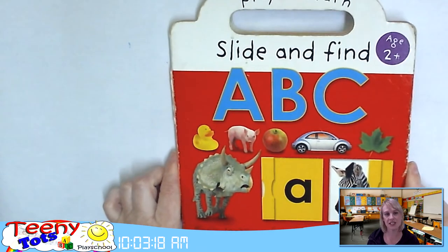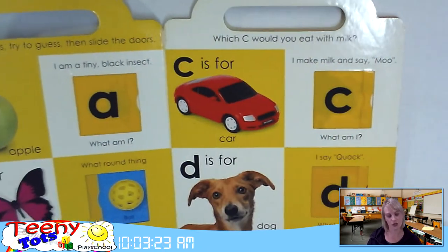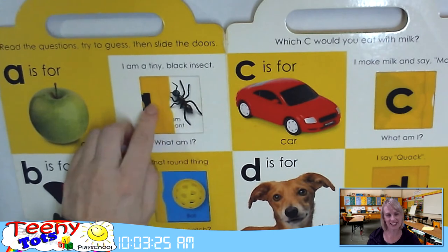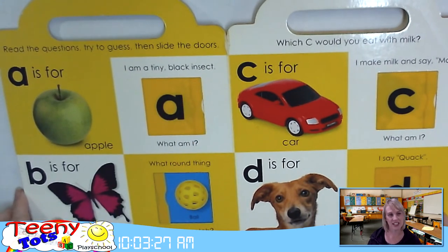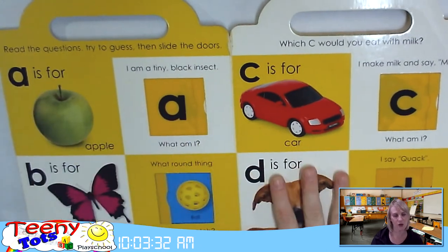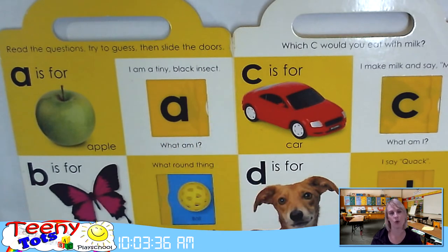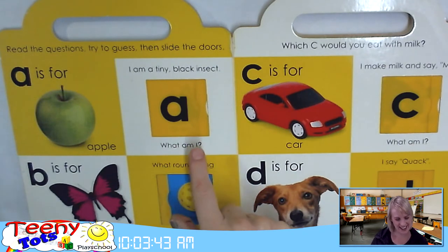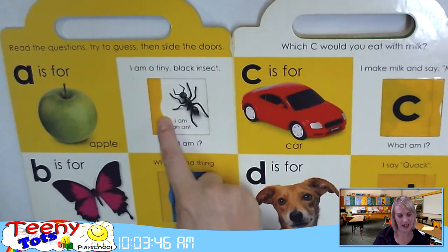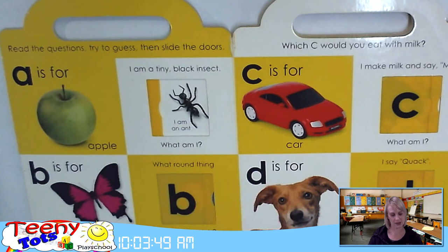We're going to do the ABC book today. Okay, you're going to help me. We're going to open up the little shutters and close them. So you're going to guess what's behind them. Okay, we've got A. A is for apple. Okay, what else could A be for? I'm going to give you a hint. I am a tiny black insect. What could it be? Yes, an ant. Look at my ant. Ant.